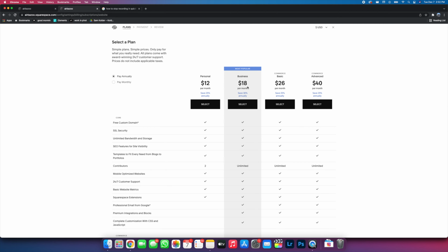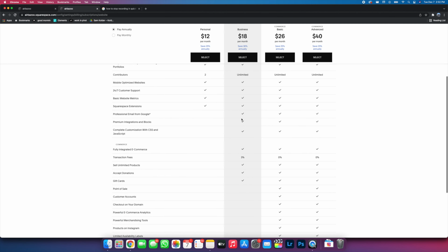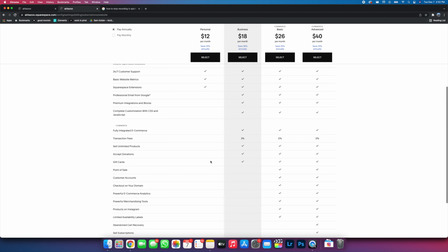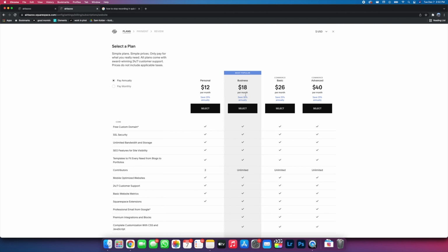I personally think the $18 a month plan is super worth it. And the main reason is that if you scroll all the way down, you actually get up to $100 in Google Ads credits. So over here, the disclaimer is just saying that you need to spend a minimum of the first $25 to get access to that $100 credit, but it's still super worth it because you're getting $100 of value just by signing up for this specific plan. So it's really worth it.